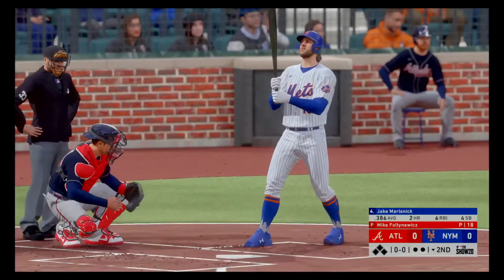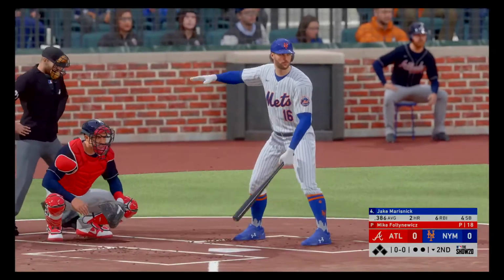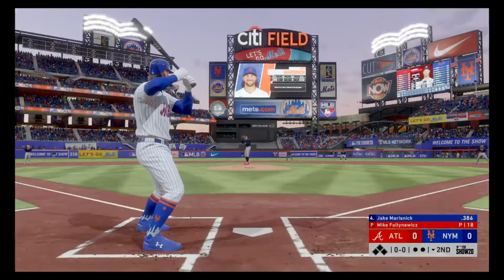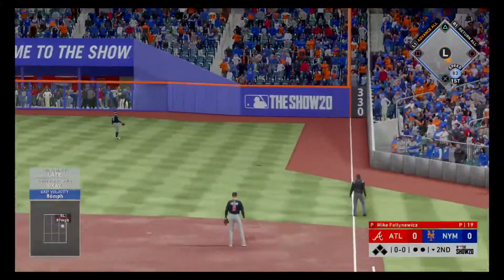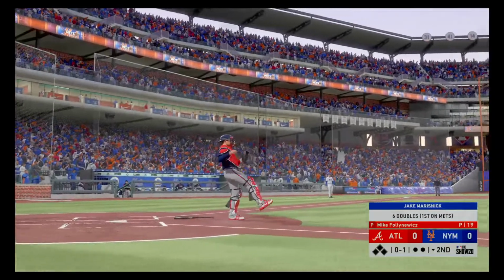Last half of the second set to go. Now at the plate, Jake Marisnick, and he's definitely off to a fast start in the early part of the season. First offering on its way. High in the air down the right field line, but this is just going to wind up being a foul ball.